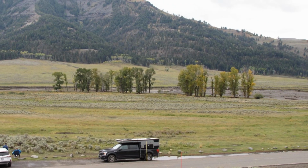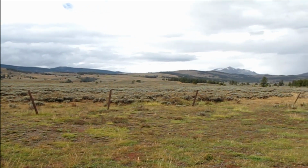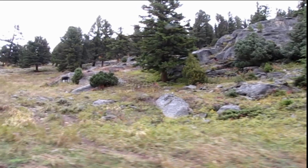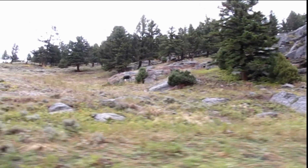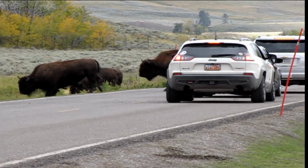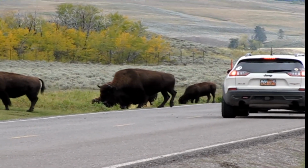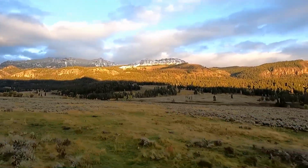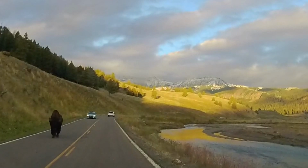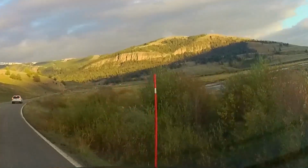So we spent the rest of the day driving around, looking for wildlife, enjoying the scenery. We did stop for a while, got the scope out. There was a dead bison in the distance, and there was word that the wolves would be coming back to feed on it, but we never did see that happen. All in all, great day, and we'll see you tomorrow.